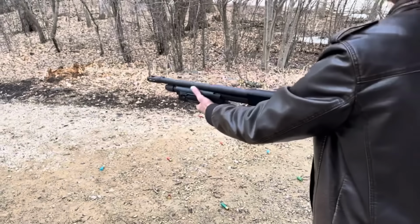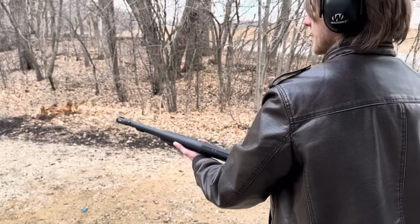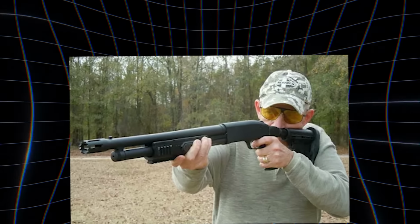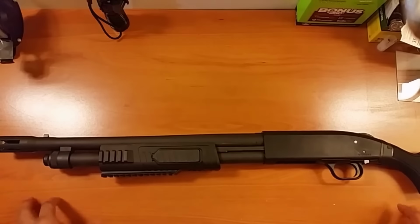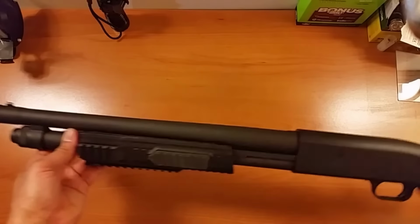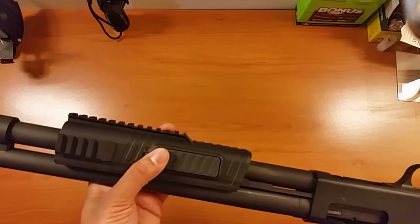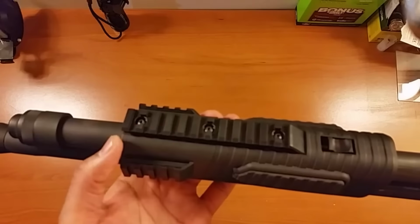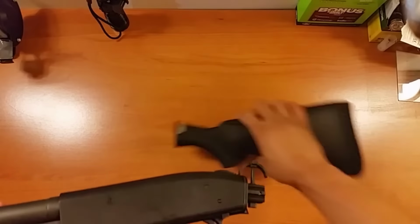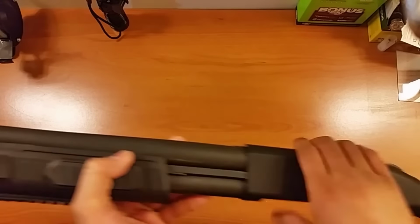Additionally, while the system allows for quick changes, the added complexity may not appeal to those who prefer the simplicity and proven reliability of the standard Mossberg 500 design. In essence, while the Mossberg 500 Flex offers a high degree of adaptability, potential buyers should weigh the benefits of its modularity against the possibility of added complexity and maintenance. For those who prioritize straightforward reliability, the classic Mossberg 500 remains a solid choice.